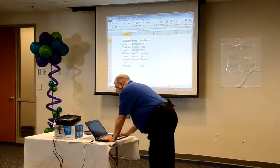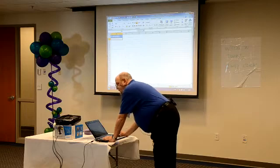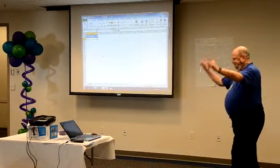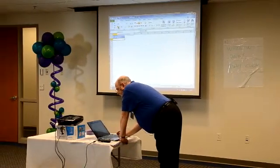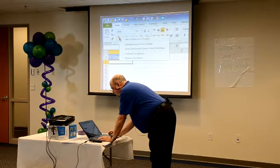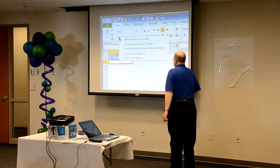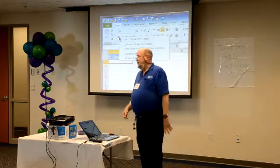To put something on the Quick Access Toolbar, here's a quiz. How do you think you put something on the Quick Access Toolbar? When in doubt, right-click. Right-click on, let me zoom. I think I need to zoom it first. If I right-click on the bold, notice there's a small menu, but what's the top item? Add to Quick Access Toolbar. There's some others there we're not going to get into.